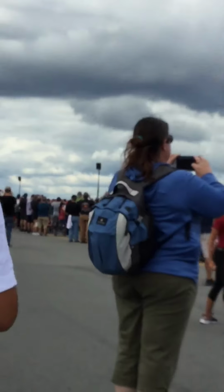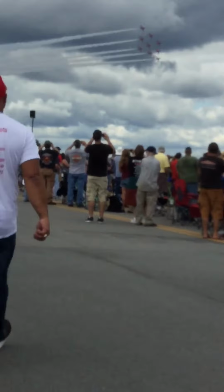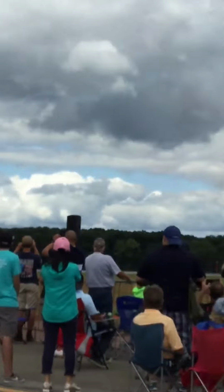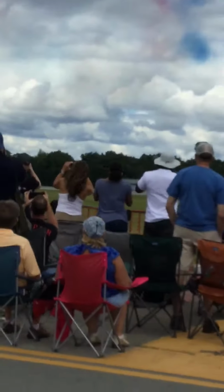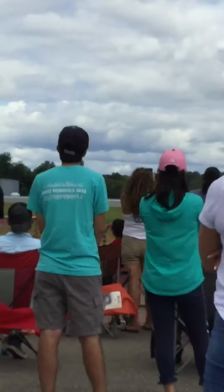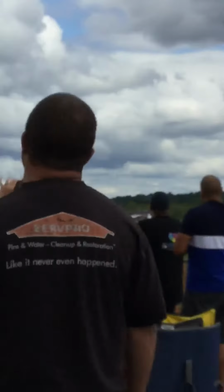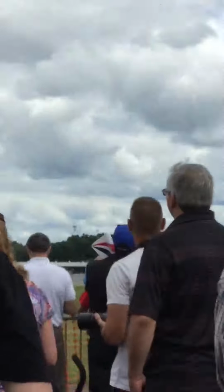In from the left-hand side, it's Short Diamond. Okay, where are they? Right there. Right here. Hold on. On the right of Red 1 in Diamond is Red 2, Flight Lieutenant Damo Green. Damo has previously flown the Hawk on our aggressor squadron. He's also flown the Typhoon on the front line operationally, and he's in his first year on the Red Arrows.